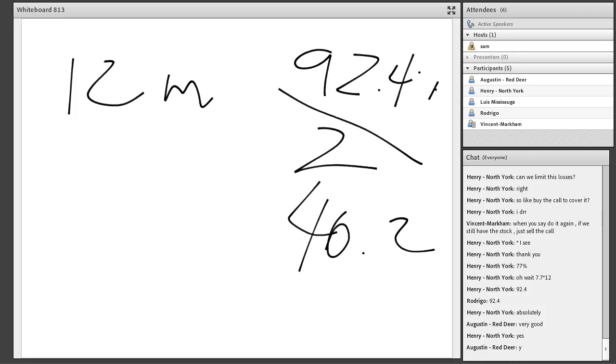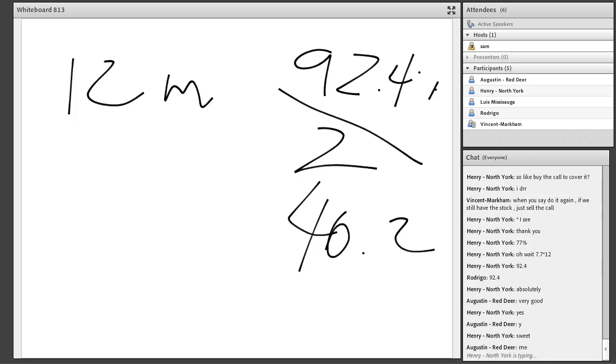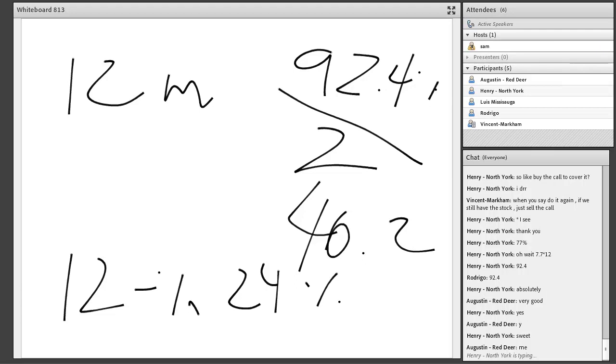This is covered calls. Who likes covered calls? If you can make, even on your covered calls, 12% to 24%, you're a champ. You're doing great. Remember, we're looking for 2% a month. We're looking for 2% minimum a month.